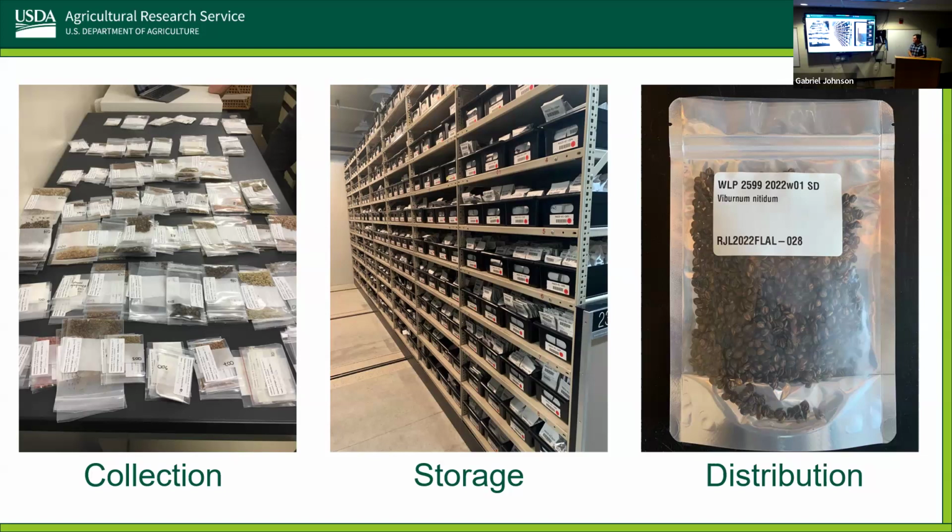And finally, the distribution component. It's very hard for us to send cuttings or live plants internationally, to get them inspected and get them to their destination safely in time. So seeds make that a much easier task to complete, and we're able to share wild species in particular with stakeholders.